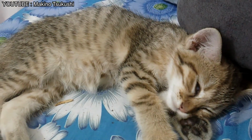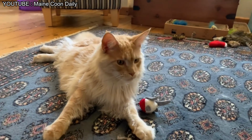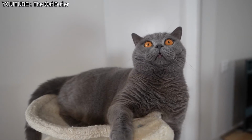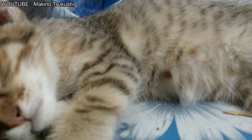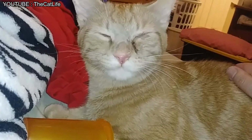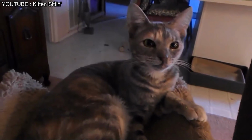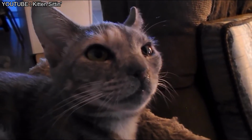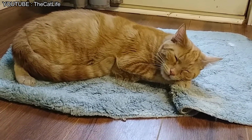Heart disease is another reason why a cat might breathe heavily. If a cat has heart problems, its heart can't pump blood as well as it should. This makes it hard for the cat to get enough oxygen, which makes them breathe faster to try and get more air. Respiratory infections are also common in cats. These are illnesses that affect the nose, throat, and lungs. When a cat has a respiratory infection, it might sneeze a lot, have a runny nose, or make gurgling sounds when it breathes. This can make breathing harder and cause heavy breathing.